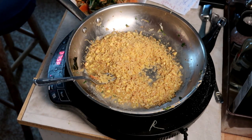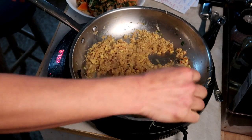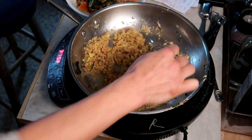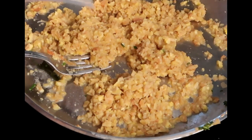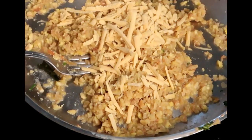Get that going. You have to put the water in because this will start sticking and burning, and it kind of rehydrates it and fluffs it up and makes it more rice-like. If you put too much in, you end up with risotto. That's not the worst thing that could happen, right? Then I sprinkle on some of my cheese. You don't even have to use a lot, just like that much.